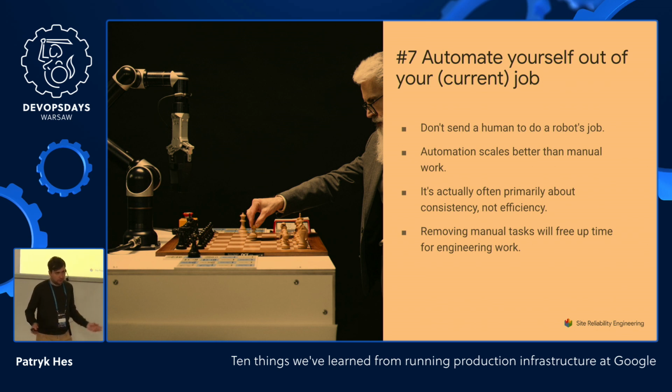Sometimes it's just impossible to do things by hand. Sometimes you'll hit an obstacle that you cannot overcome, or maybe you can hire an army of people to deal with the problem, but maybe it's time to write automation. Also, it's not only about time and money, it's also about consistency. Machines make fewer typos than humans. Sometimes it's really crucial to have precisely the right configuration. Otherwise, there will be some outage or your company will lose money.